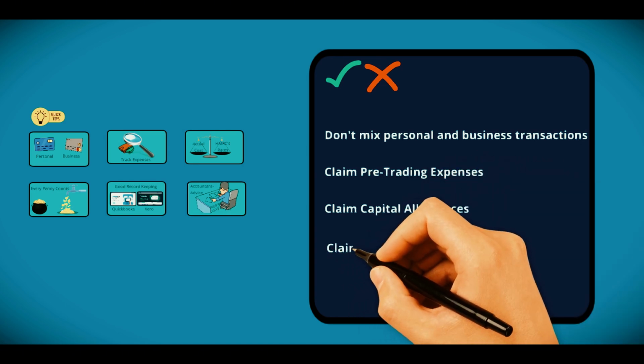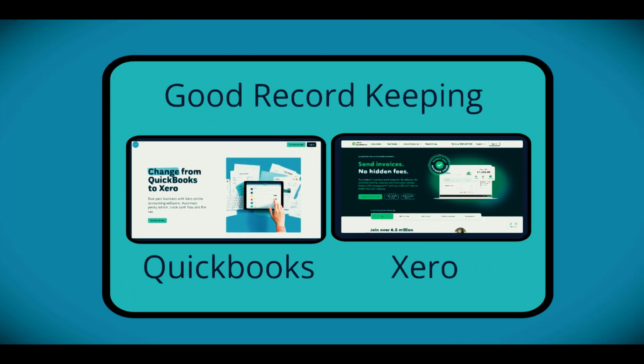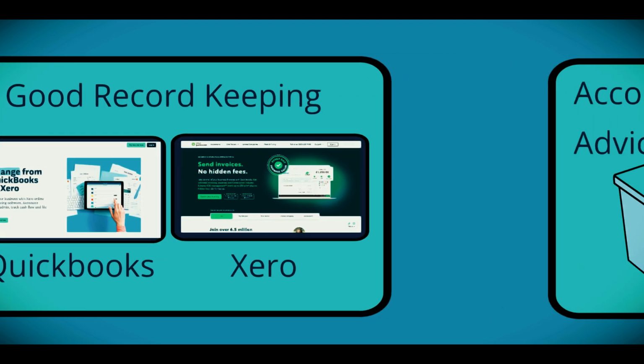If you are VAT registered, reclaim VAT on your business purchases. By understanding what you can and can't claim, you can significantly boost your tax return. Remember, accurate record keeping is your secret weapon. If you're unsure about anything, consult a tax professional.